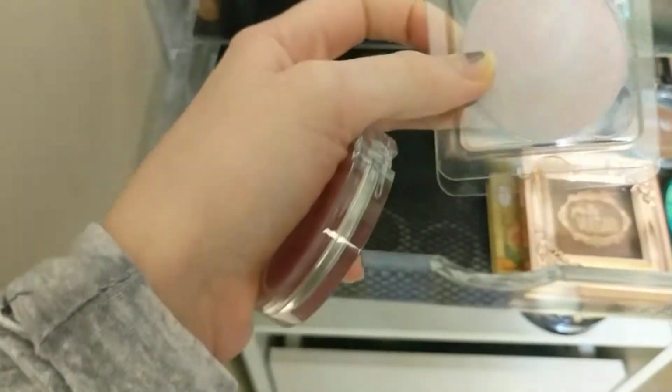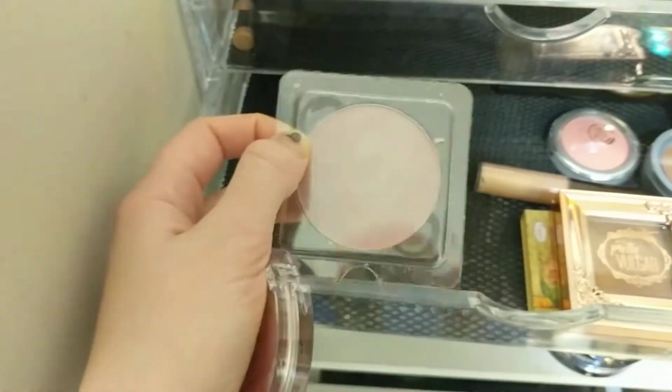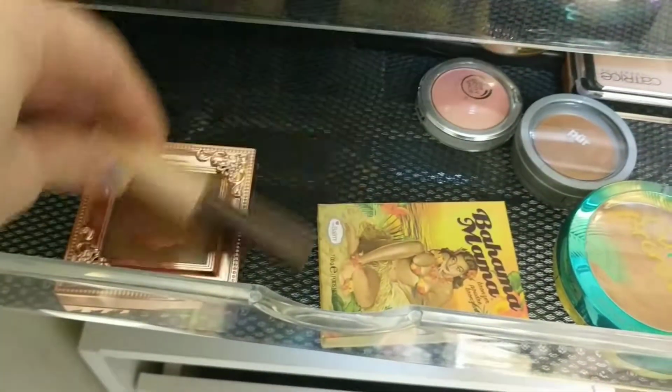I still haven't used this. But honestly, if I haven't used it by now, I'm just going to put it back. And then maybe when I pull it out next time, I'll be more inclined to use it. Alright, so I did use this a few times. I used this. I used this guy.